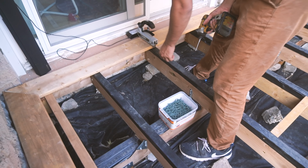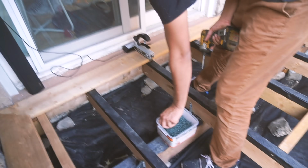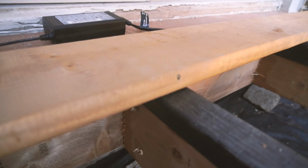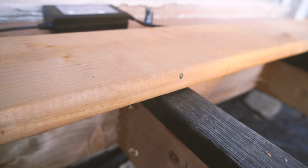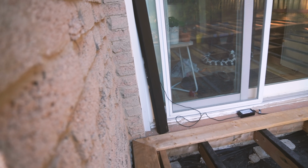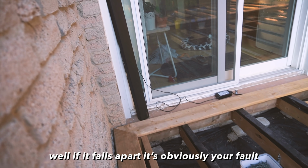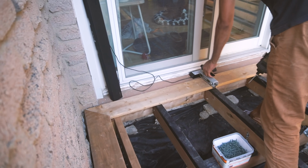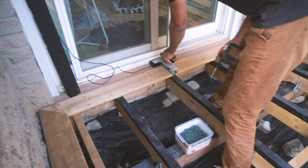Just for that extra nice finish, we bought the fastener. Our first finishing screw. My hands are shaking. So neat. I'm not good enough at screwing. Well, if it falls apart, it's obviously your fault. You really want to go home single tonight? Couldn't have done it without you, honey.